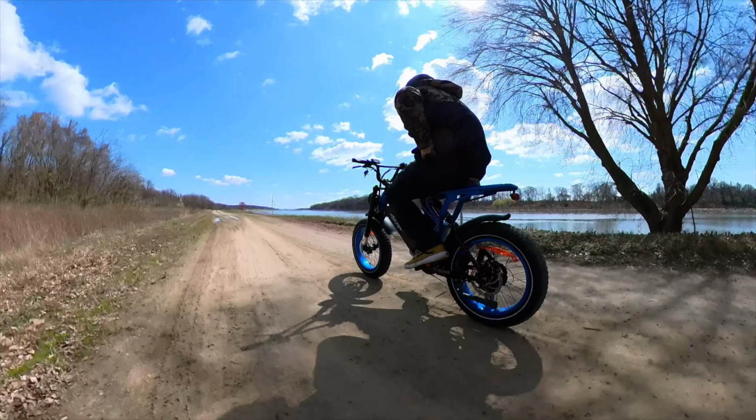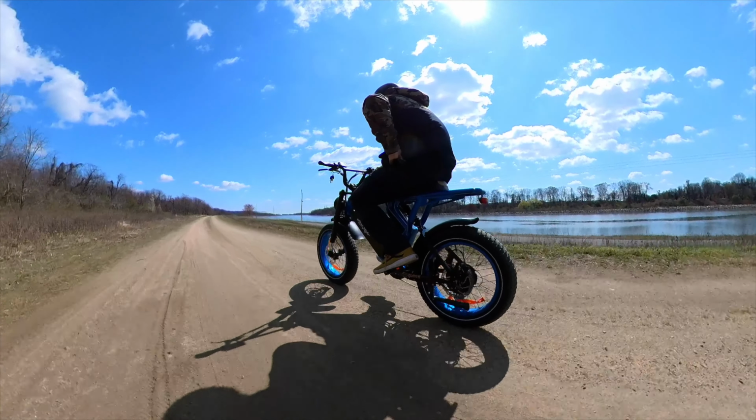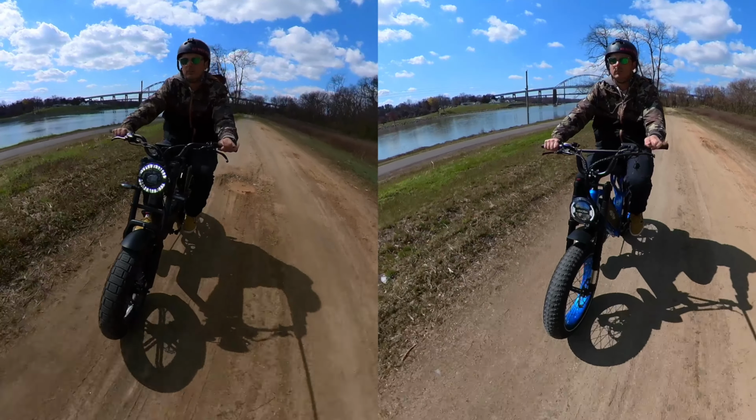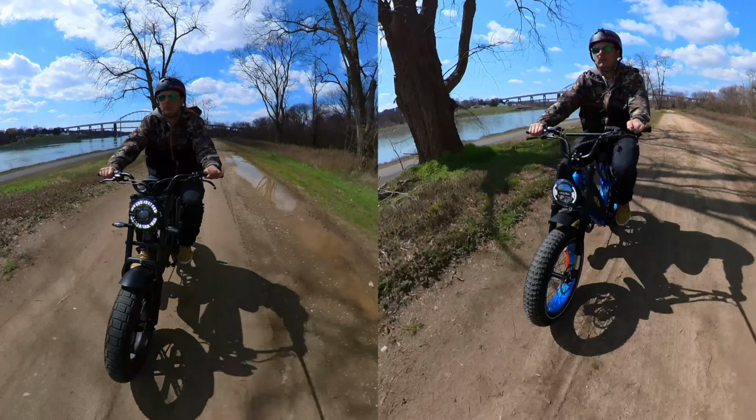The frame of the X-Class is made out of 6061 aluminum alloy and has an overall capacity of 300 pounds, while the bike weighs in at 65.6 pounds. The Revv1 is made out of the same 6061 aluminum alloy and has a capacity of 400 pounds, but weighs in at 83 pounds. Now both these bikes came speed locked at 20 miles per hour since they're both considered Class 2 e-bikes. But for the sake of this test, both of these bikes are unlocked and will be able to reach their full potential for today's test.